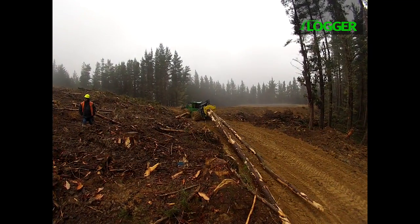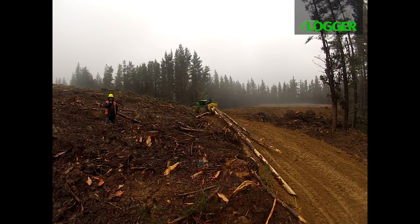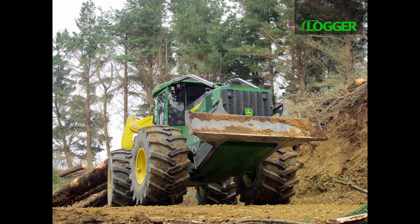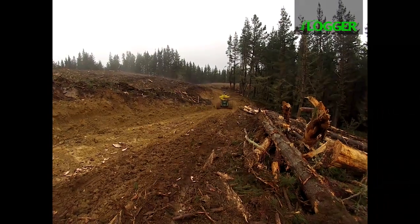Size does matter when pulling big wood in the forest around Gisborne, as Wild Hog Logging found when attempting to drag large loads through some incredibly wet conditions not long after purchasing the John Deere. Where most others would have resorted to chains, Wild Hog's Josh Williams managed to keep the 948L plodding through the mud on tyres alone, albeit with the front ones half filled with water.